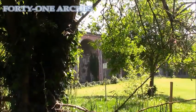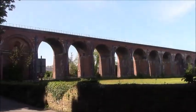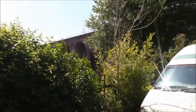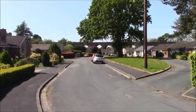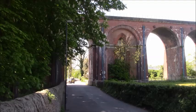It was built in 1850, consists of 41 arches in total, 2 of which collapsed during construction, killing 3 people. Not the most amusing anecdote, I must admit, and it's the longest railway viaduct in Lancashire, which makes it the best in the world, ever.